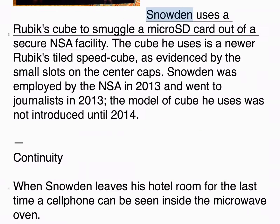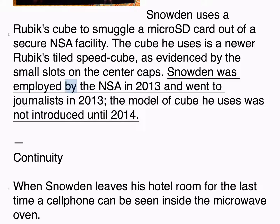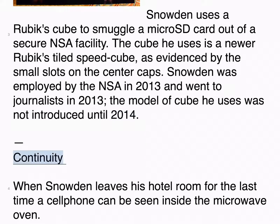Anachronisms. Snowden uses a Rubik's Cube to smuggle a micro SD card out of a secure NSA facility. The cube he uses is a newer Rubik's tiled speed cube, as evidenced by the small slots on the center caps. Snowden was employed by the NSA in 2013 and went to journalists in 2013. The model of cube he uses was not introduced until 2014.